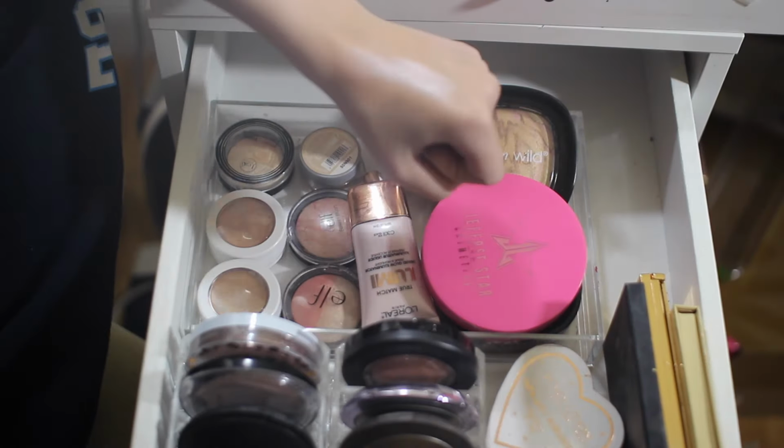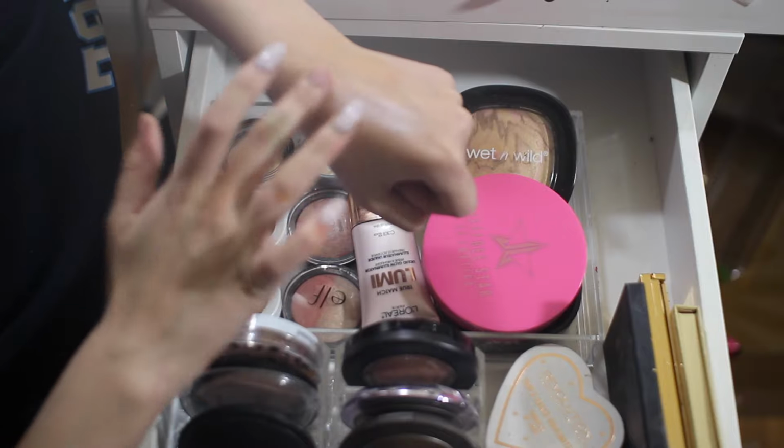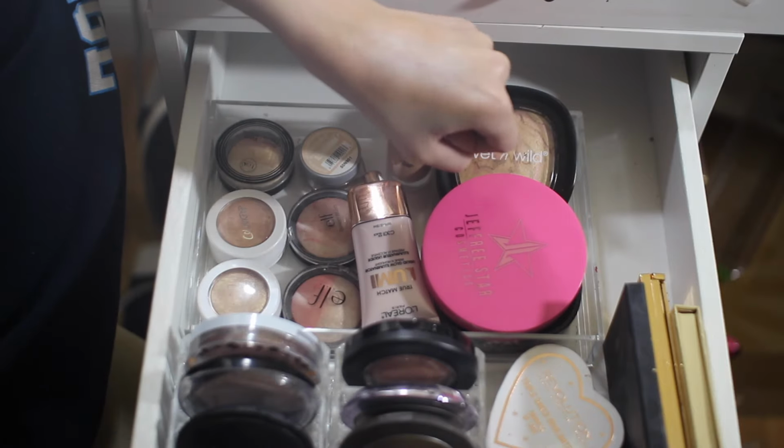The formula, wow, I'm having like a revelation right here right now. The formula, it blends out. Do you see how seamlessly that blended out? And you can blend out the sides, so it just looks like it blends in with your skin. It just melts in like butter.